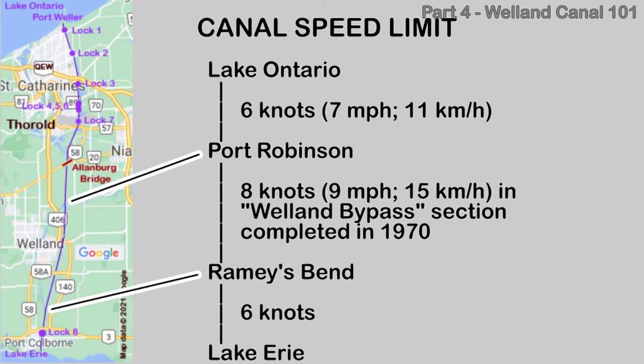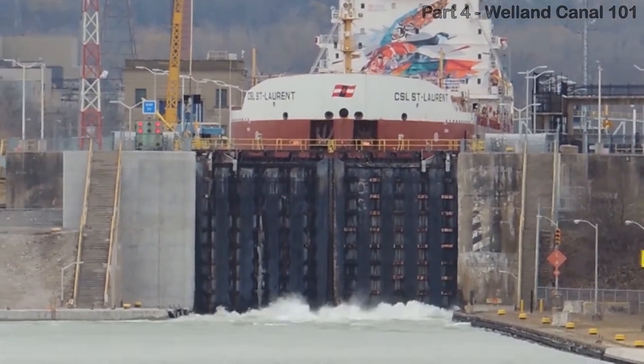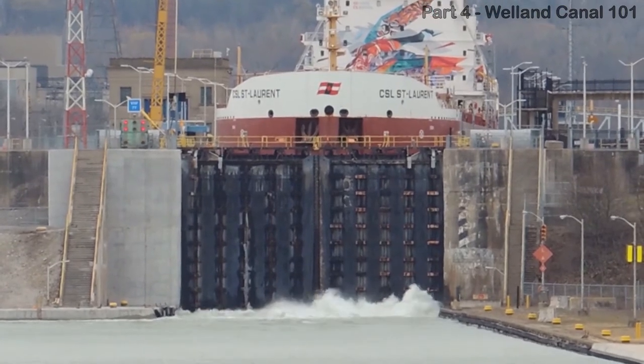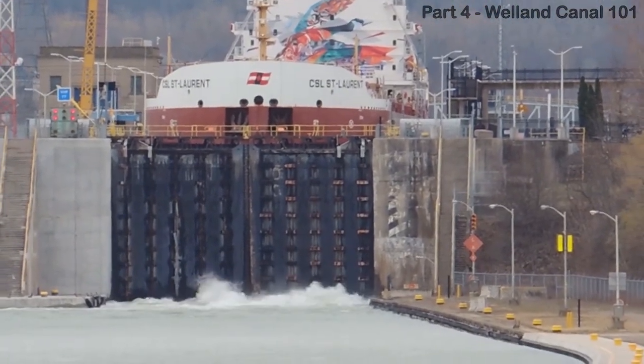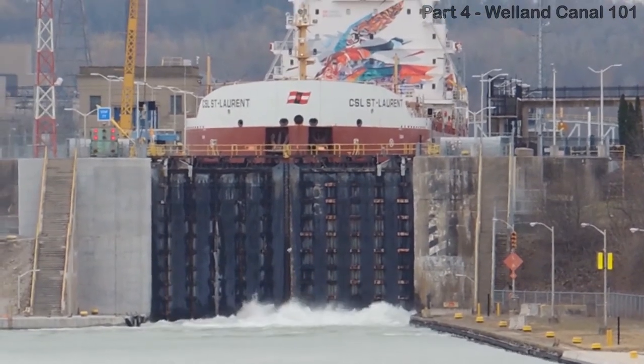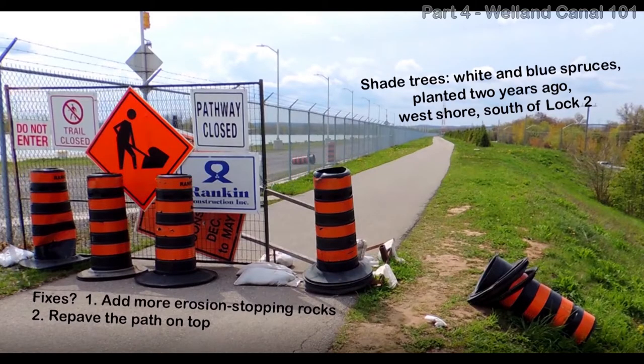When navigating ships in a confined space, the tricky elements are the water current and the wind. The sailing directions describe the few locations prone to current. When a lock drains, there is briefly a stronger current in the canal downstream from the lock. Seaway Management uses VHF radio to warn any impacted ships. To mitigate the prevailing west winds, shade trees are planted along many stretches.